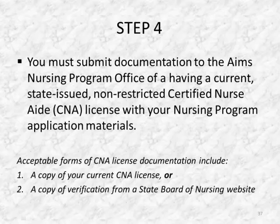Step 4. You must submit documentation to the Nursing Program Office of having a current, state-issued, non-restricted Certified Nurse Aide CNA license with your nursing program application materials. Acceptable forms of CNA license documentation include a copy of your current license or a copy of verification from a State Board of Nursing website.